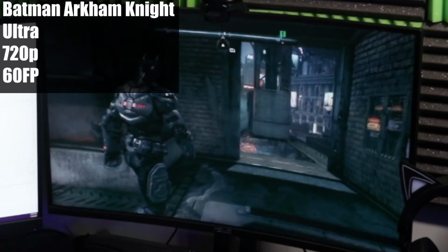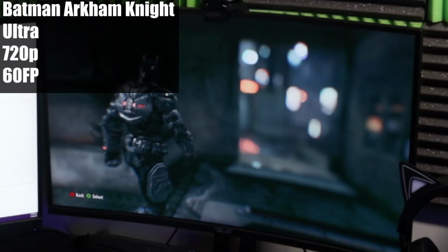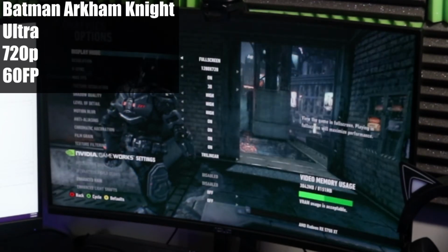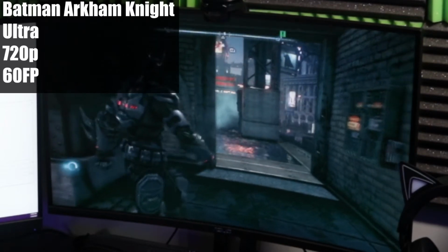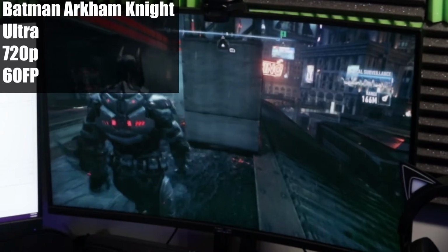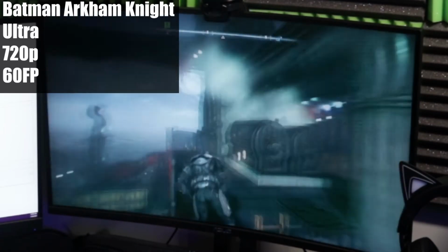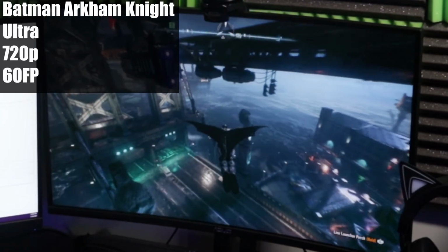Up next, I have a game that I would consider probably the best use case for this kind of advice. It's a bit old. We're running Batman Arkham Knight at 720p with everything else cranked to max and a frame rate cap of 60 frames per second. Again, this game actually capped out pretty low on our utilization. It actually only came to around 14%, meaning this game will probably run perfectly fine on the Steam Deck.